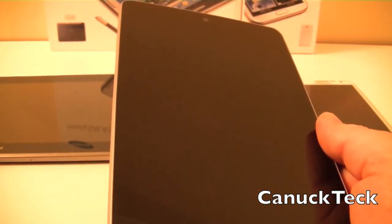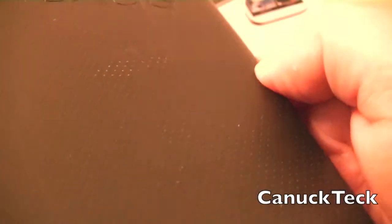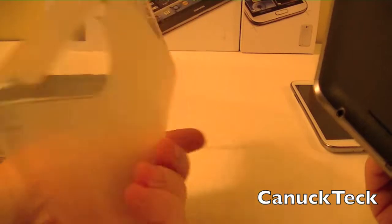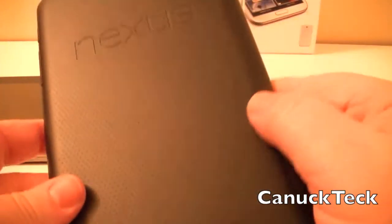I also use a case for it, even though I absolutely love the back on this. It's almost like a leathery feel, but it's a very nice soft touch. But once again, my old standby, I use the S Case. I just love the grip. This I can hold in my hand, no problem. It's an awesome case for the price. You can find them all over eBay.